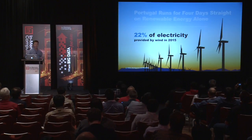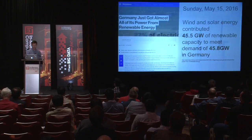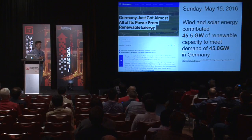If you just start Googling renewable energy, you will see that Portugal, which is not the richest country in the world, gets 22% of its electricity from wind farms. So this is kind of massive. We're living right now in a time when a massive shift in energy production and consumption is happening. And Germany just got almost all of its power from renewable energy. And this is really, really big, because Germany is a very industrialized country.